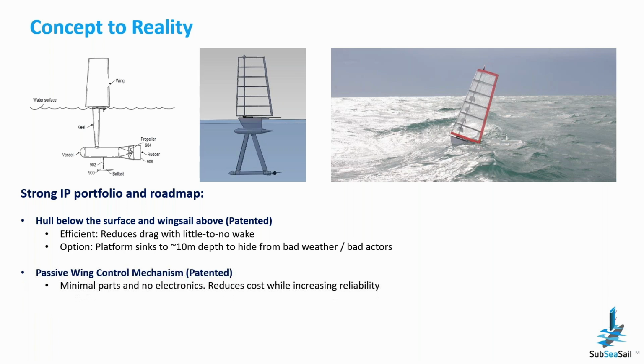We also have, and this is a key to me, a patented wing sail control mechanism, passive system. We are able to set the sail at the optimum angle, given the wind speed and direction, with respect to the direction we want to travel autonomously or manually. And it's done without any lines, pulleys, or electronics. I mean, this is truly revolutionary. With just a few dollars in parts, we're able to control the entire wing sail.